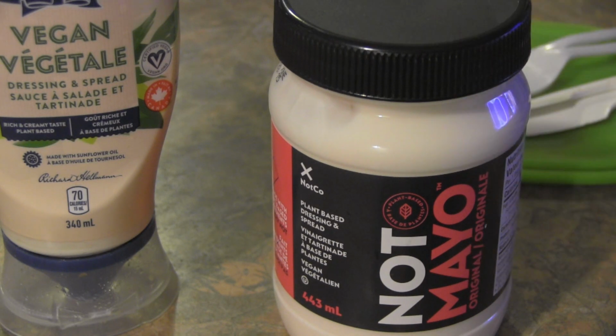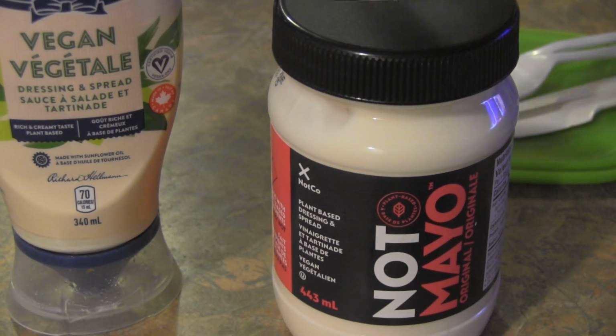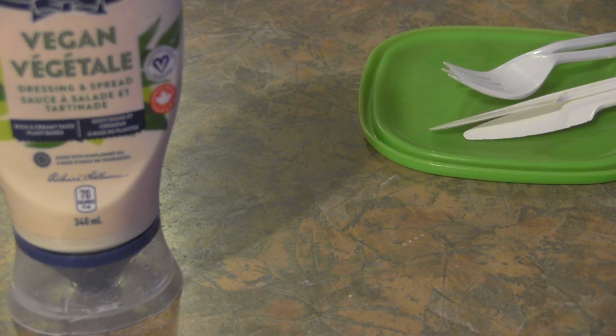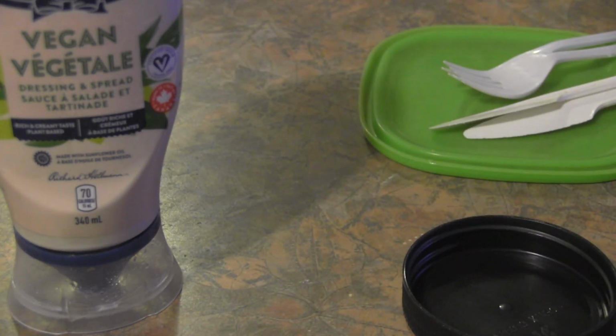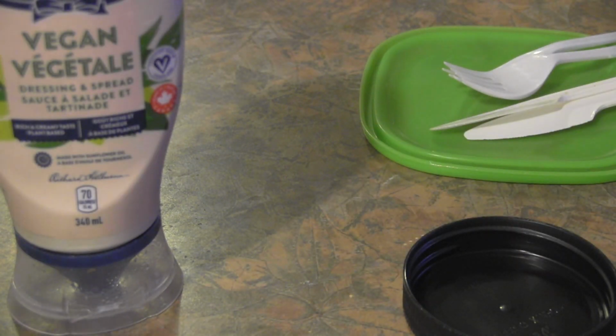So I'm going to open this for the first time. I want to get my reaction live on camera. And Chloe, I guess you can come and try it too. So I'm just going to open it. Let's give it a smell. Okay, smell. It almost smells slightly like ranch, but I think mayo just kind of smells like that.